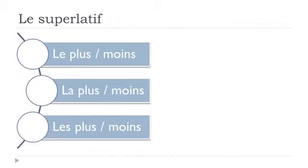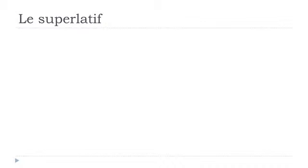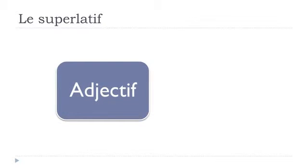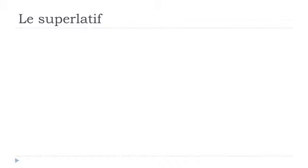And normally, in most of the cases, they will be followed by whether an adjective or then an adverb. Okay, and in this video we'll see how to construct this superlative form, first with an adjective and after that with an adverb. Okay, so first part adjective, second part adverb, and then we'll discover in this first part les adjectifs. So how to construct un superlatif avec un adjectif.